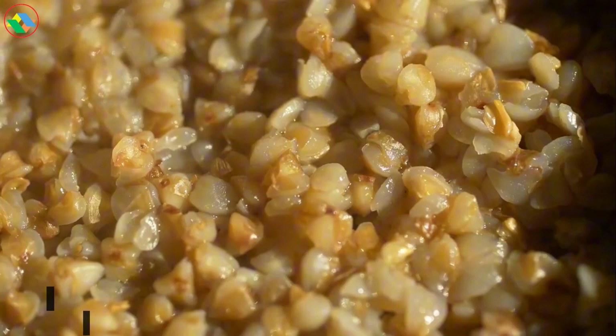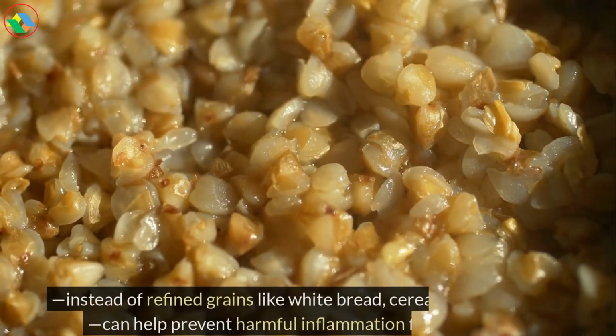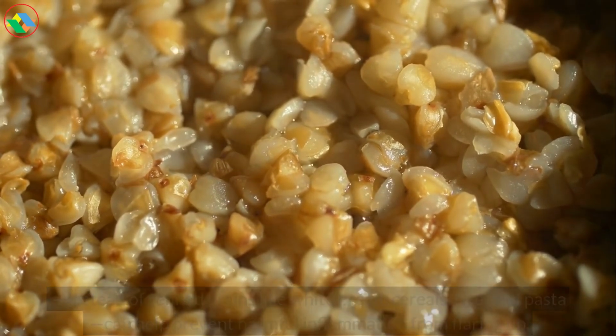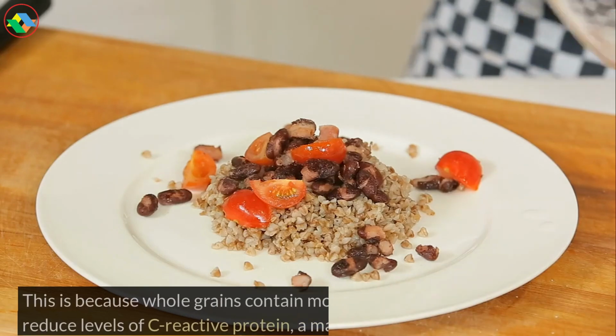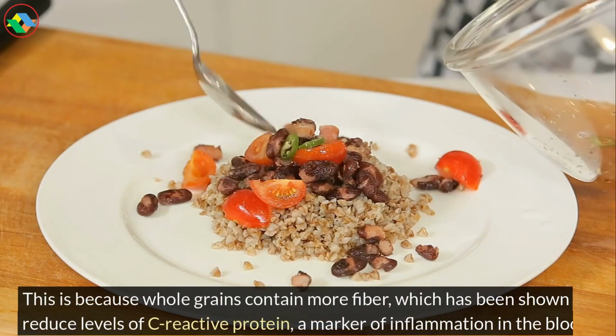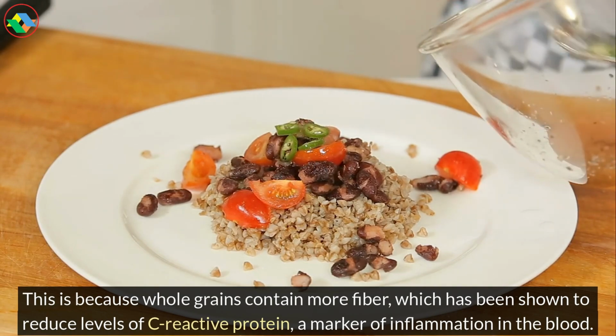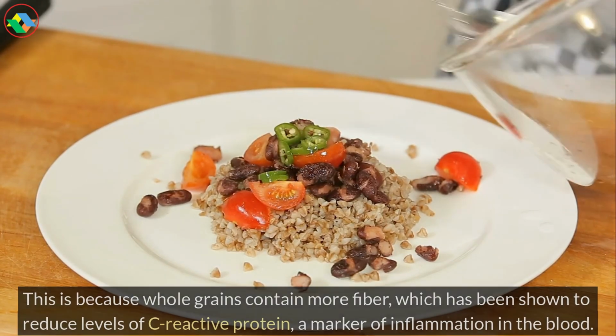Also known as kasha, this superfood is great for a kidney diet because consuming most of your grains as whole grains, instead of refined grains like white bread, cereals, rice, and pasta, can help prevent harmful inflammation from flaring up. This is because whole grains contain more fiber, which has been shown to reduce levels of C-reactive protein, a marker of inflammation in the blood.